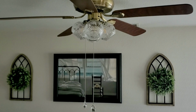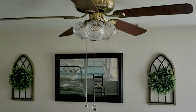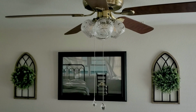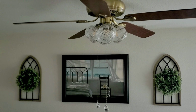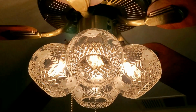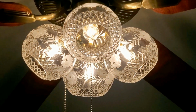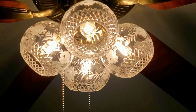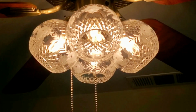So here they are during the day, and I think they look so elegant, in my opinion, but they are really beautiful. They do have that etched flower and then the impressed design, and I just look at this. And this is with the lights on, and look at how beautiful that is. They're so elegant, and I just think they're stunning.